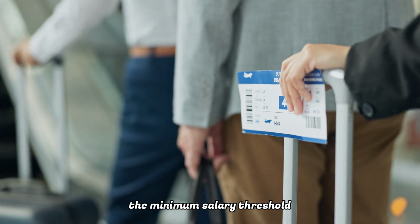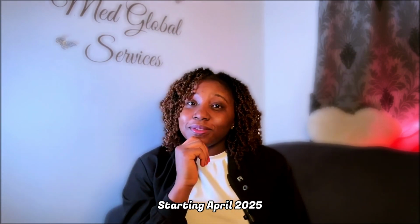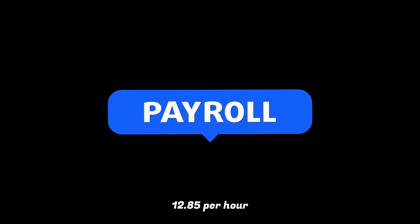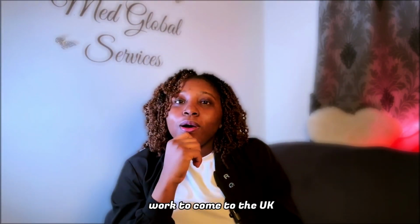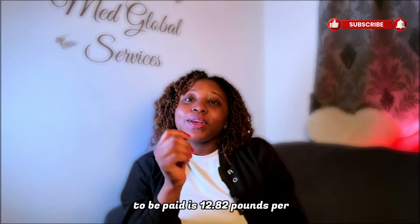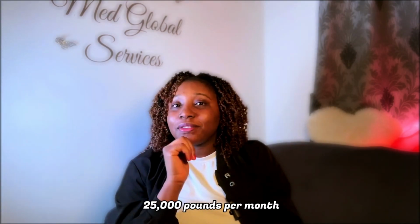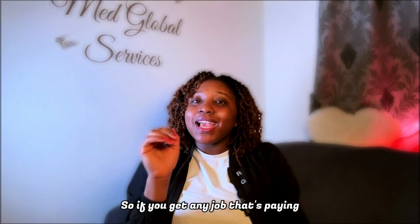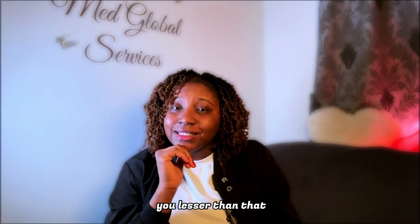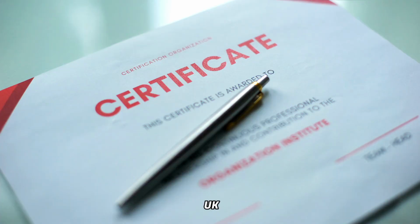Previously, the minimum salary threshold was £11.90 per hour. Starting April 2025, it will now be increased to £12.85 per hour. What does this mean to you? This means that for you to get work to come to the UK, the minimum salary that you need to be paid is £12.82 per hour, and that sums up to about £25,000 per month. So if you get any job that is paying you less than that, you most likely won't be given that visa to come down to the UK under the skilled worker visa.